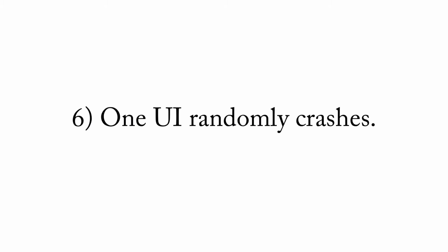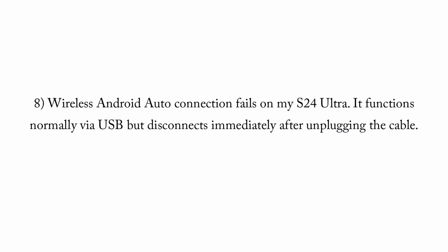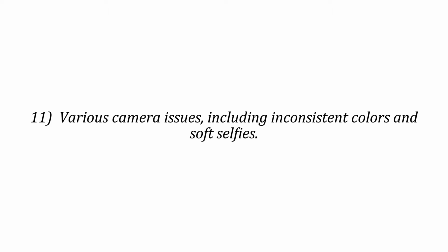6. Unexpected crashes of One UI software. 7. Missing features like changing sounds for the S Pen when inserting or removing it. 8. Connectivity issues with Android Auto's wireless connection. 9. Inaccurate FPS meter in games. 10. Signal reception problems, especially indoors. 11. Various camera issues including inconsistent colors and soft selfies.